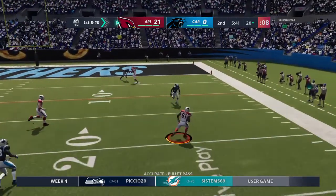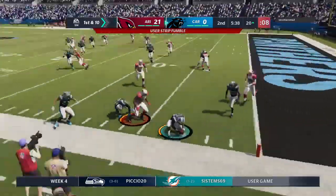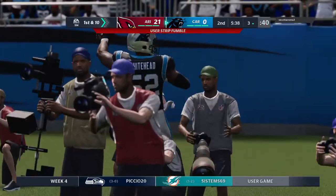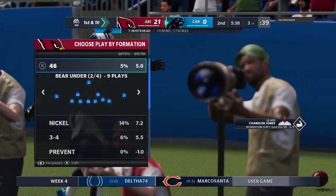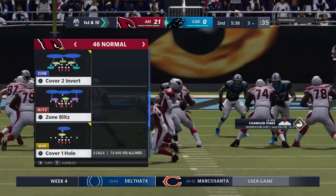From the red zone, here's the Heisman Trophy winner, Murray. And that's complete. It's the tight end, Daniels. And I think the ball's out, and it's picked up by the Panthers. Obviously, you got to hold on to the football, but I've got to give credit to the defense there. Good job of knocking it free.